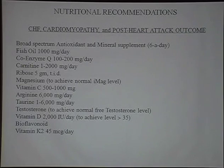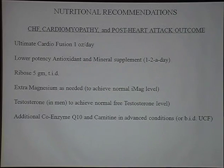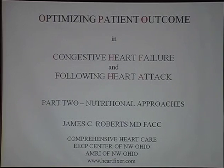My nutritional recommendations, if you have heart failure, cardiomyopathy, or heart attack, is this long list of nutrients, and this is not an exhaustive list. To make this a little bit easier for my patients, instead of you coming in with these bags full of bottles, that's a lot of work for me. So instead, we have the Ultimate Cardiofusion, 1 ounce a day, and then a low potency multi, ribose, some extra mag if you need it, testosterone in men, additional CoQ and carnitine in advanced conditions, so you can take a double dose of Ultimate Cardiofusion to cover those nutritional bases.